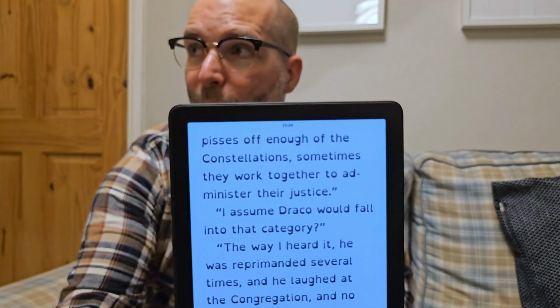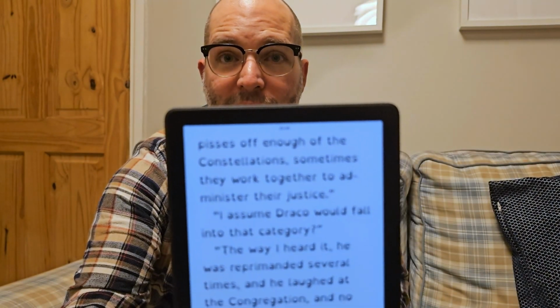I do commit the cardinal sin with this Kindle, which is I have the clock displayed. This is something that you can turn on your Kindle, so you'll see it at the top. I have the time displayed, and what this does is just help me organise my time. A lot of the time I tend to read in the evenings. I want to make sure I'm going to bed at a normal reasonable time.